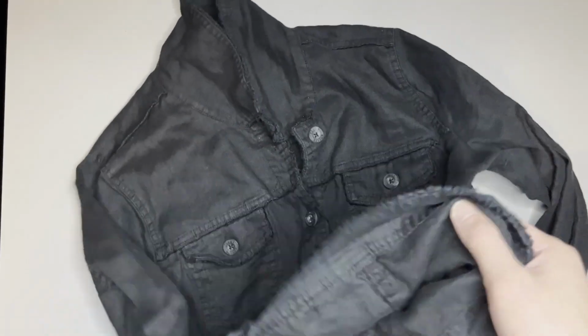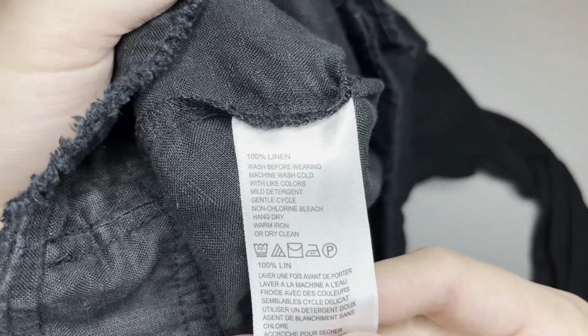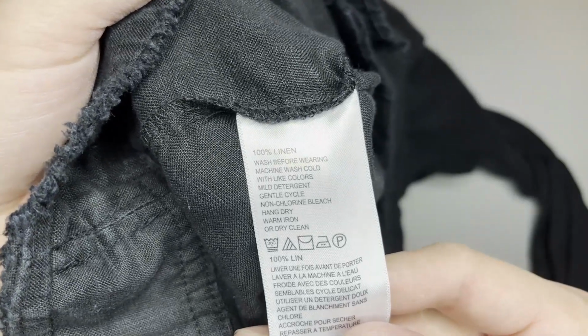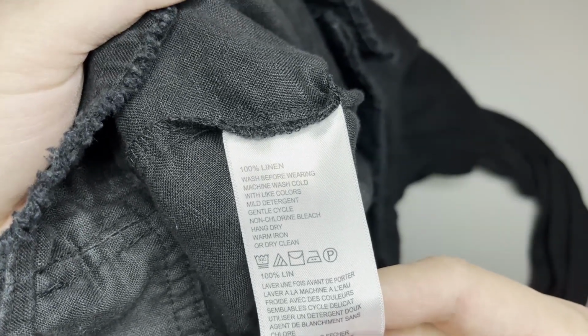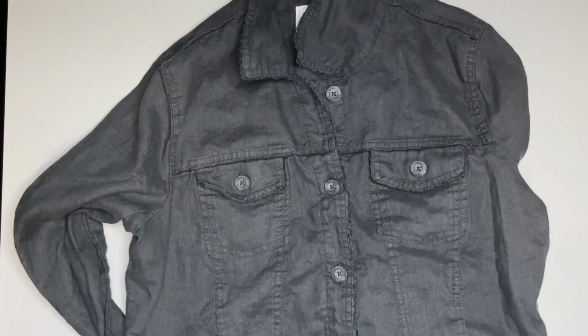So definitely don't discount brands just because you sold items from that brand before and they haven't been worth very much, because within each brand, there are items that are worth more and items that are worth less. So definitely, if you see something and it seems like it's high quality or it's trendy or it just is cute, you can always look it up before you buy it.